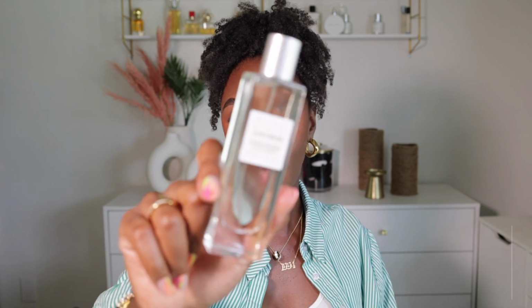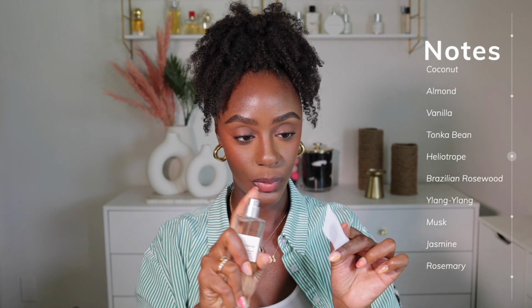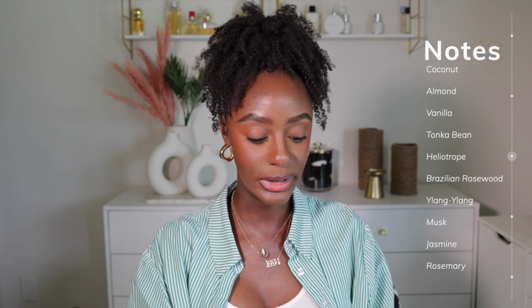Next up is Almond Coconut from Laura Mercier. Y'all, I'm in love with this coconut perfume. I was on the hunt for a coconut perfume because I love the smell of coconut, but nothing pulled at me the way that this did. And let me tell you, it smells so good. Very vanilla, very cocoa, very nutty. Literally, that's all you smell. Vanilla, coconut, almond, nuts. That's it. And it does have a musky dry down towards the end.